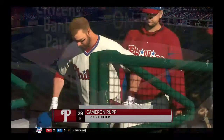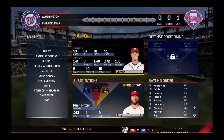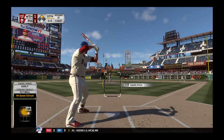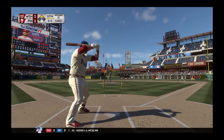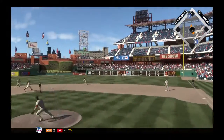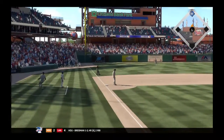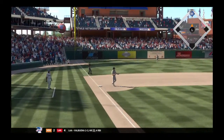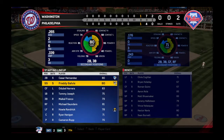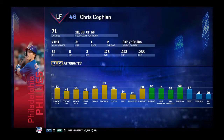The pitcher, Genmar Gomez, steps up. 29, Cameron Rupp. Takes this the other way to right. But this will not get out there deep enough as it's run down by the right fielder in the alley for the second out. Up next for Philadelphia, second baseman, Cesar Hernandez.